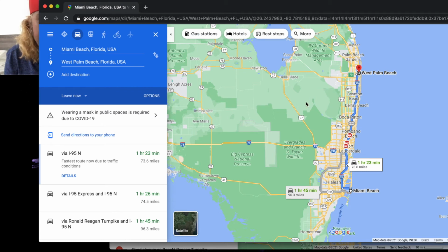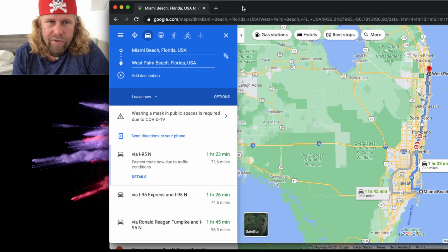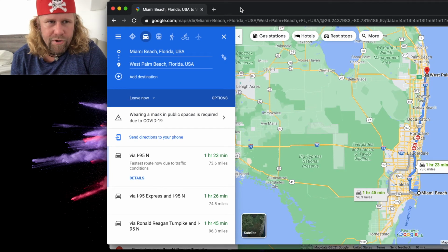I-95, 95 is an odd number, so it's going to run north and south. Okay, to just give you a hint about all this, because you need to know. Your odd numbers are always going to run, 98% of the time, north to south, and then your even numbers will run east to west.